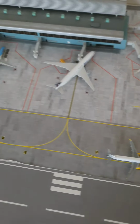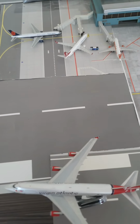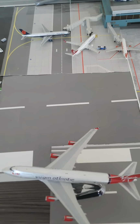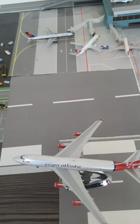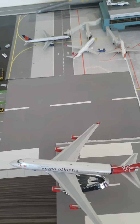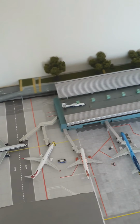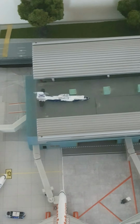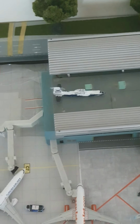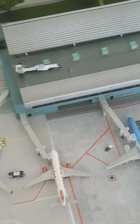I've got one more aircraft to feature, and that is the Virgin Atlantic 747-400, and that will be heading out to none other than Orlando. So you may notice a few things like the handy page herald I've added. So this is like trying to replicate the Skyview viewing terrace, what they used to have there.